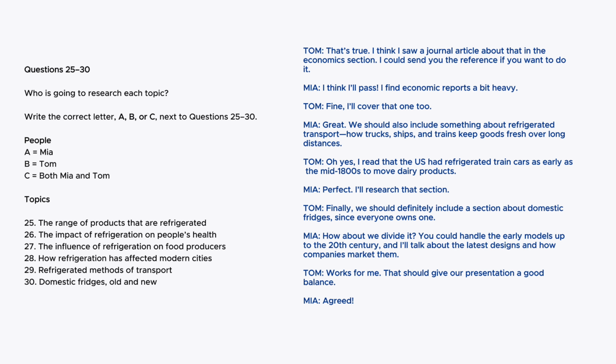Great. We should also include something about refrigerated transport, how trucks, ships and trains keep goods fresh over long distances. Oh yes, I read that the US had refrigerated train cars as early as the mid-1800s to move dairy products. Perfect. I'll research that section.